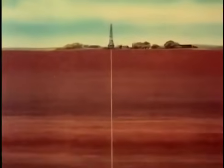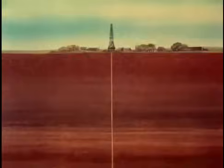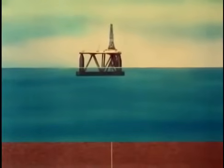Once the blowout preventers are fitted, drilling can continue safely to greater depths. But what if we were drilling not on land, but way out at sea? Our rig might be on a floating platform, anchored 500 feet or more above the drill hole, but we'd still have to follow the same procedures.